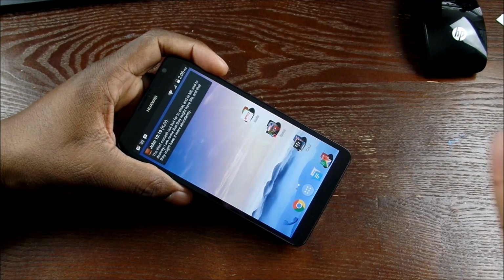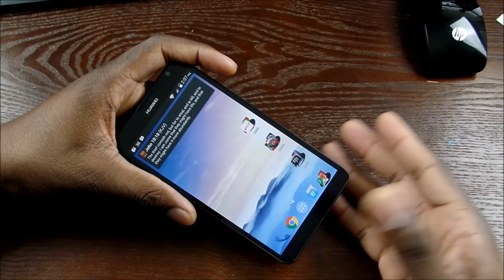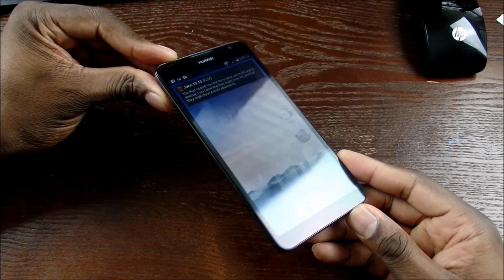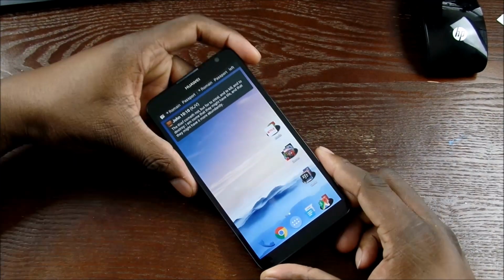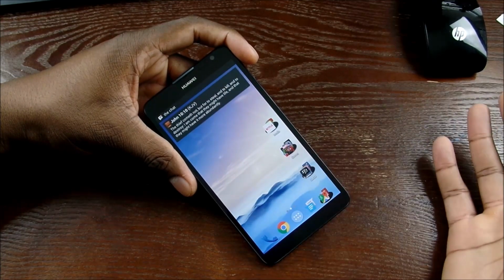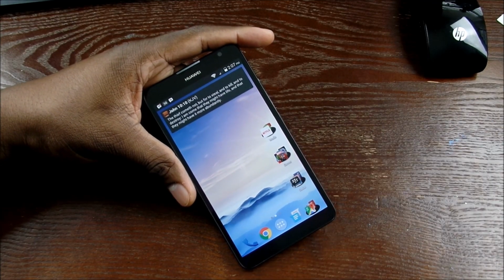but coming in with a Snapdragon 400 clocked at 1.6 gigahertz. It's a quad core. You would think that would be pretty mediocre and wouldn't be able to push this device along, but to my surprise, this device, the Huawei Ascend 2 4G, has held up really well, and it's just an all-around good device. It's packing some really killer specs for today's market. It's kind of a mixed bag.